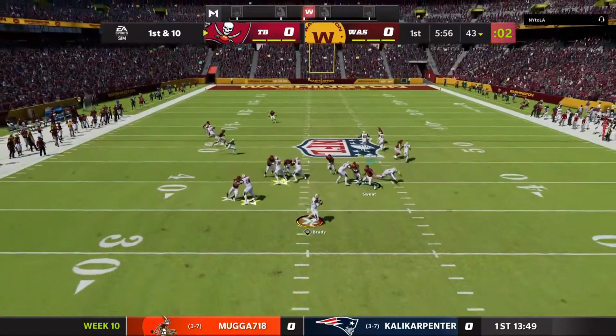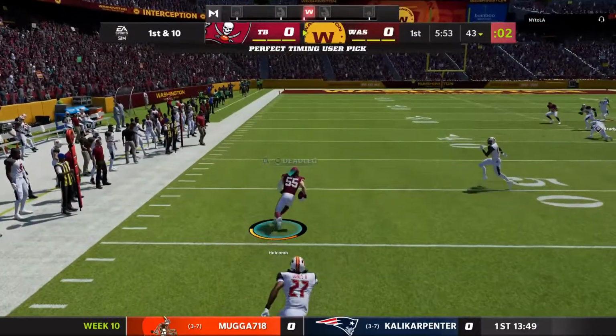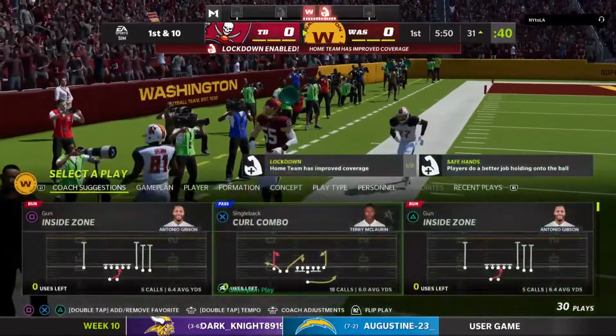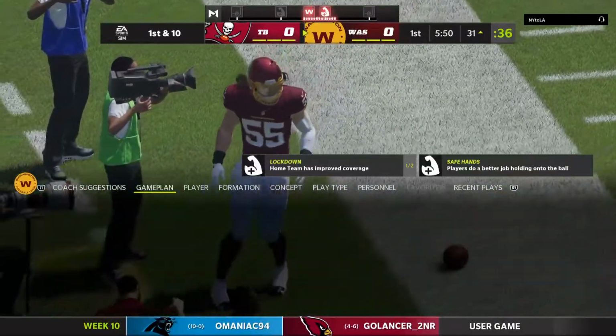To throw, it's Brady. Looking for Jones, and it's intercepted. Picked off near the 44. It's no secret he's had trouble this year with interceptions, and this is a bad start for him. First drive, throwing another pick.